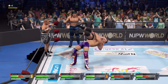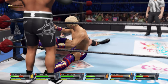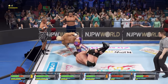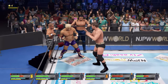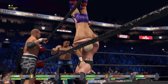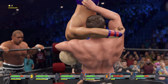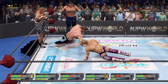This is gonna hurt. Doomsday Saito. Simple but effective leg drop. He takes control. Start counting, Saxton. One, two, three. We could be here all day. I think you're right.